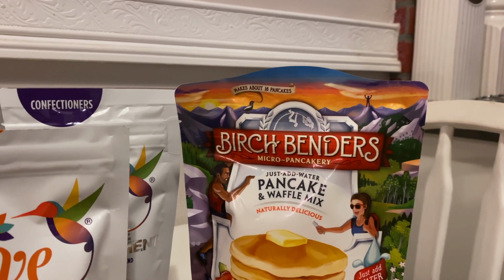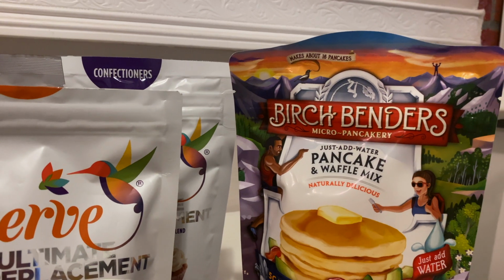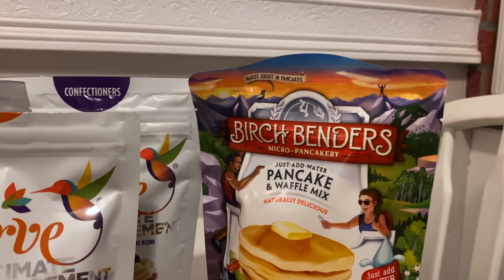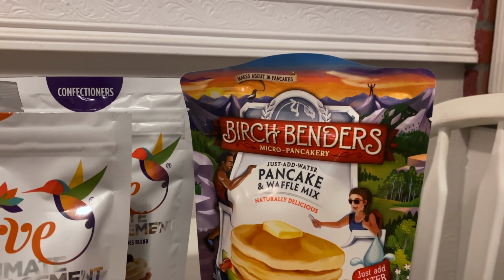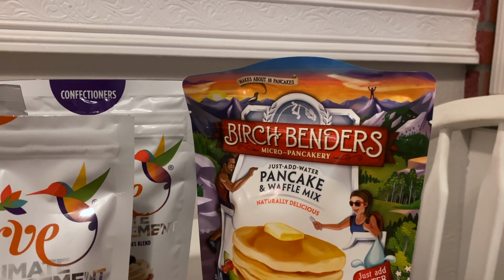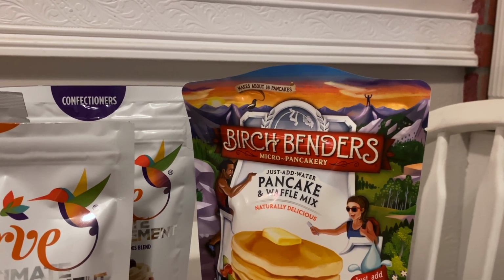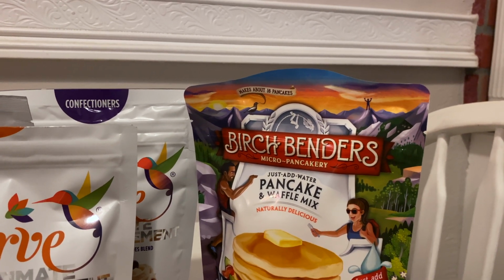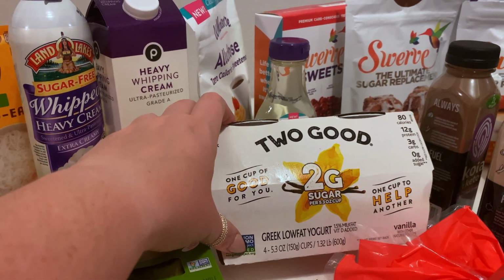Almost forgot about Birch Benders pancake mix. This is ketogenic, 5 grams of carbohydrate. I use these when we do special occasion breakfasts in our house. Things like Christmas time, Thanksgiving time, we like to have big breakfasts, or if it's someone's birthday, something like that. My whole family is mostly ketogenic, but not my extended family. So we will make regular pancakes for them, and then for those of us who are ketogenic, we will make these for us.